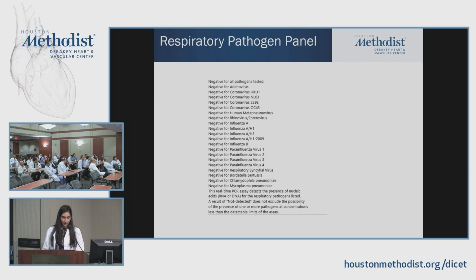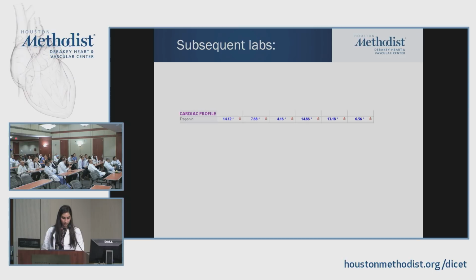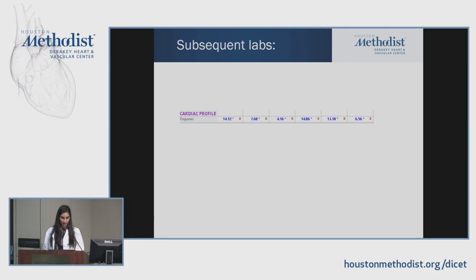So the respiratory pathogen panel that is typically done here, testing for coronavirus, rhinovirus, influenza, and parainfluenza, all came back negative. For this patient in the hospital, her presenting troponin was 14, went to 7, then rose again to 15 and then 13. She was discharged with the diagnosis of myocarditis with a plan for follow-up in clinic. At that time, another echo was done, and another troponin, which was 7.